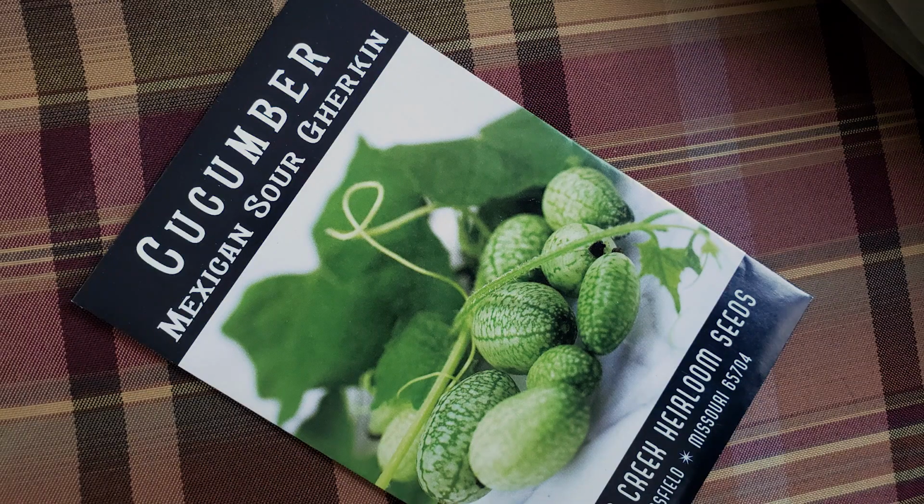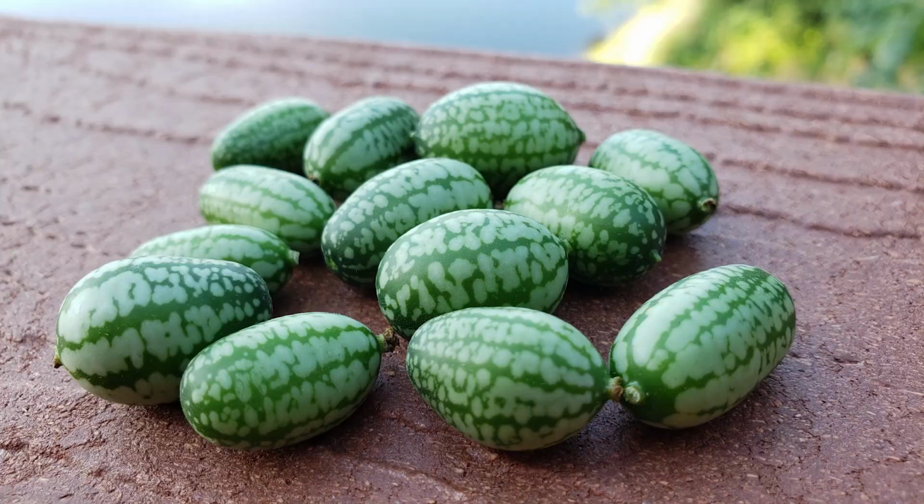This was my first year growing, or successfully growing, I should say, the Mexican sour gherkin cucumber. This is not your true type of cucumber that you're used to. It's also known as mouse melon, and there's something else that it's called as well. But they're basically like tiny little cucumbers that look like watermelons, and they have this beautiful striping on them. I would definitely grow these over and over again.